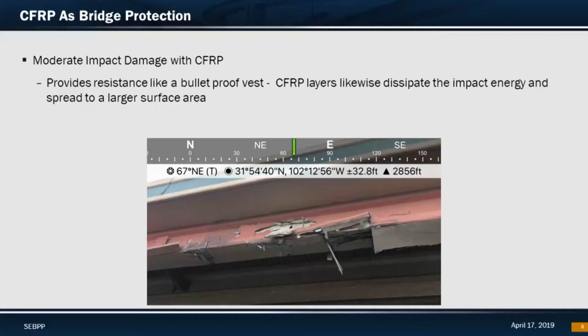It was noted earlier today that bidirectional wrap is preferred, and I don't think that bidirectional wrap was used there at the bottom, where you can see a side impact, kind of a tearing action, contributed to the failure there. So had we used bidirectional wrap at the bottom flange, we probably would have seen a little bit better performance.